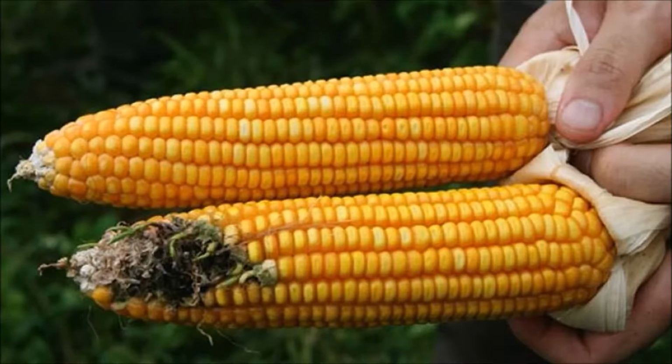So how can farmers avoid their crops turning out like the bottom cob? That's where genetic modification comes into play.